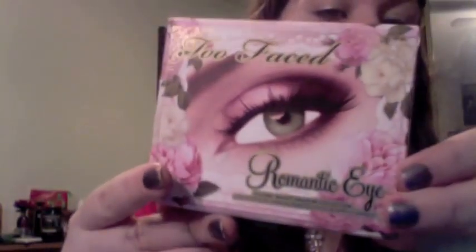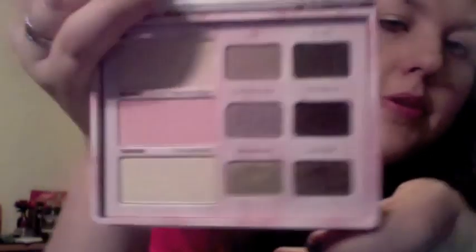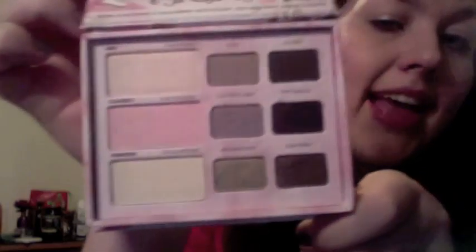And to go along with that, I got the Too Faced Romantic Eye Palette to go with my Naked Eye Palette. This one has some brilliant colors in it, including two purples, one very similar to the one in the NARS palette right there. So these colors are beautiful. The pigment payout is amazing, as always with Too Faced eyeshadows, and I've been wearing this all the time.